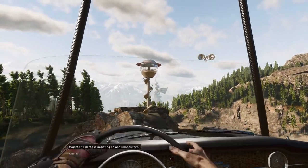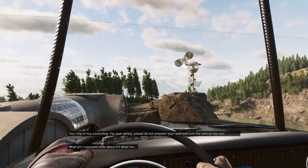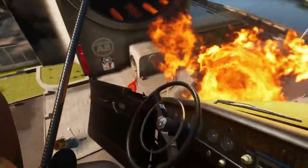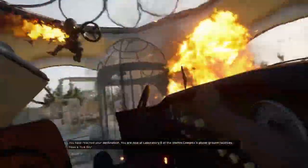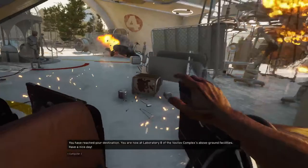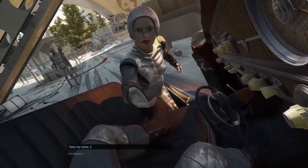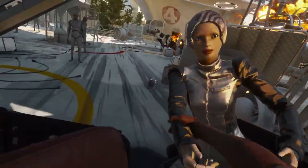The Trova's initiating combat maneuvers. Initiating what? For real? Watch out! What am I supposed to do about it? Safety, what the? Please do not unfasten your seatbelt until the vehicle has come to a complete stop. You have reached your destination. You are now at the Laboratory 8 of the Robin Hoxes facilities. Have a nice day. Take my hand, Comrade Major. I will escort you to the Vavilov complex.